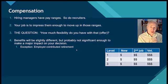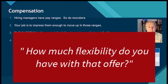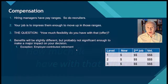So here's the way it works. And you get a call or face-to-face, and the hiring manager says, Sally, we'd like to offer you a position at $30 an hour in our hospital. Memorize the response that I have here. First of all, thank them for the offer. Thank you, ma'am, for the offer. I appreciate that. How much flexibility do you have with that? And stop. And you wait for the person to come back with another response.